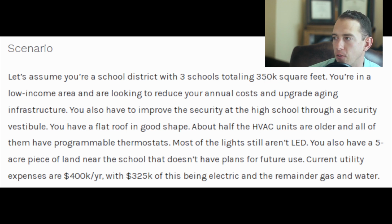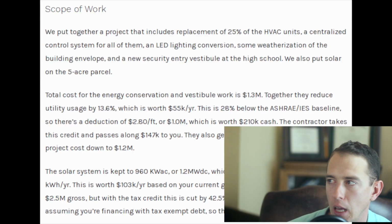Currently they're spending about $400,000 a year on utilities. About 325 of that is from electric. The rest would be gas and water. So we come in and put together a project that's going to include both efficiency and solar.